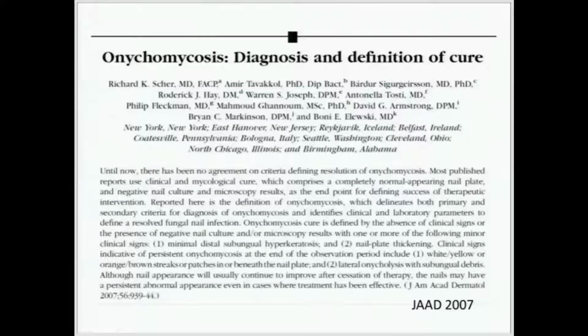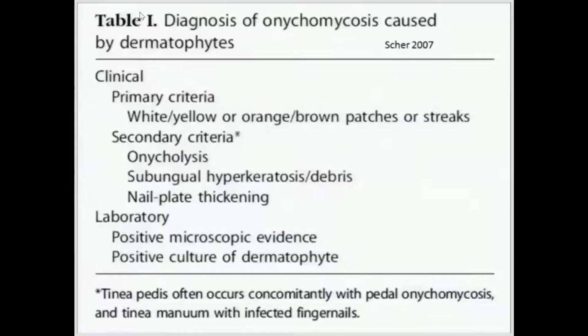Richard Scher, former president of the American Academy of Dermatology. There's Warren Joseph, Brian Markinson, Dr. Armstrong, Roderick Hay. Some really high-level people wrote a paper on diagnosis and definition of cure. I'm going to stick to the diagnosis because I can be critical about this paper a little bit. Primary criteria is discoloration, yellow, white, orange, brown. Secondary criteria, tinea pedis, they listed it down here, but also onychomycosis. The main problems I have are in these two parts, and we'll go over those.